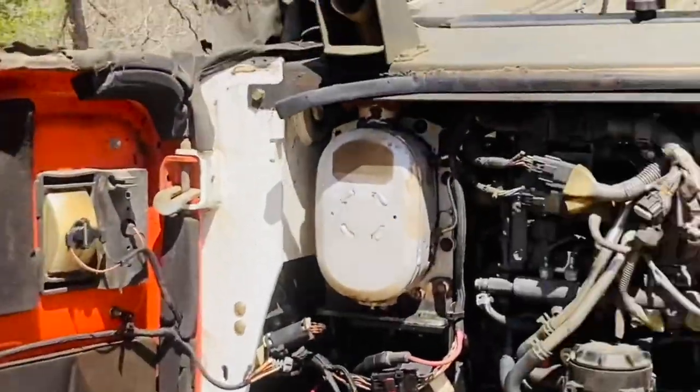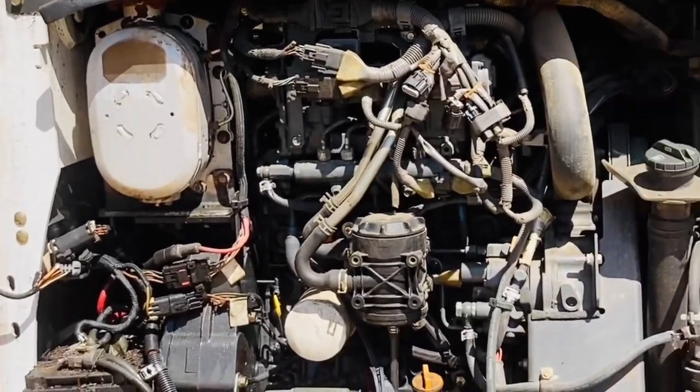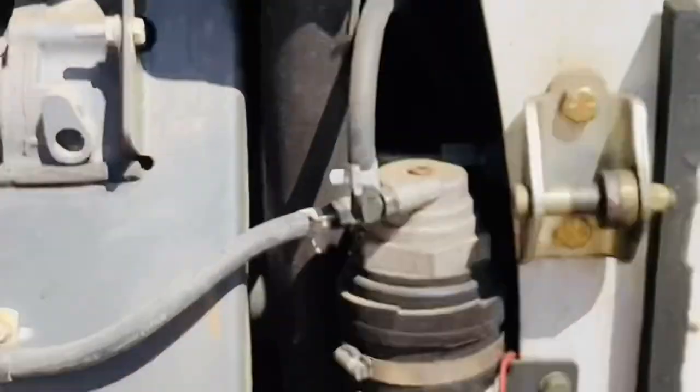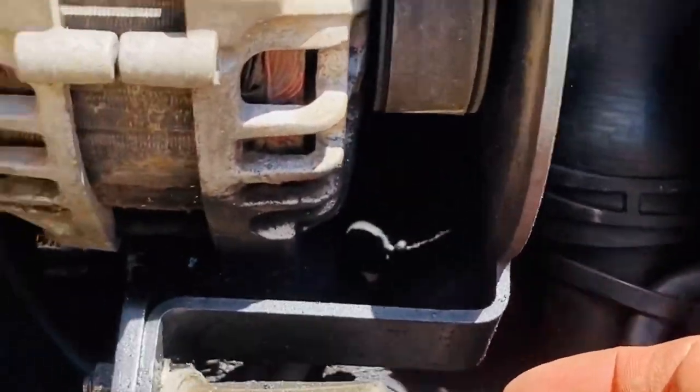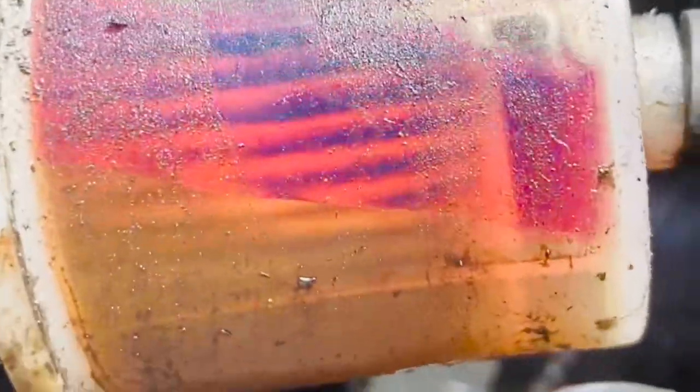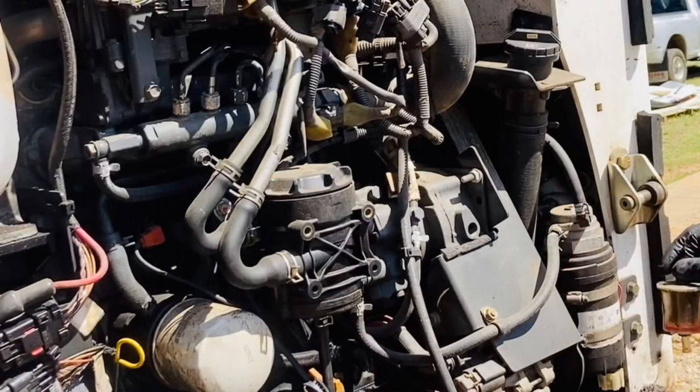Figure that was the safer and smarter way to go, but you'll see here there's some weird things going on. So there's an inline filter that was added that does not come with the machine. Somebody added this. As you can see, it's full of water, quite a bit of separation between the diesel and the water. And then later on, there's another aftermarket component on this fuel system that doesn't quite make sense to me yet, but it may in the future.